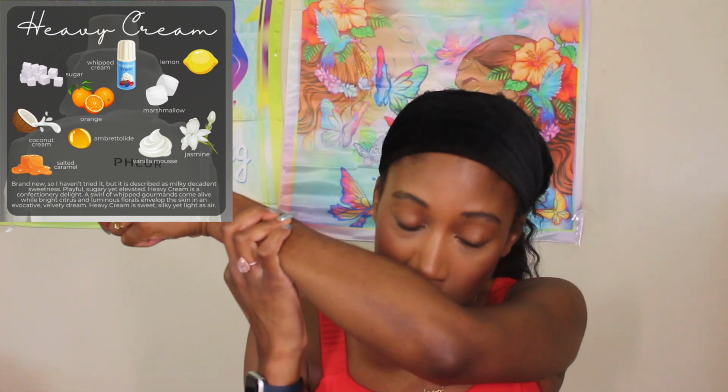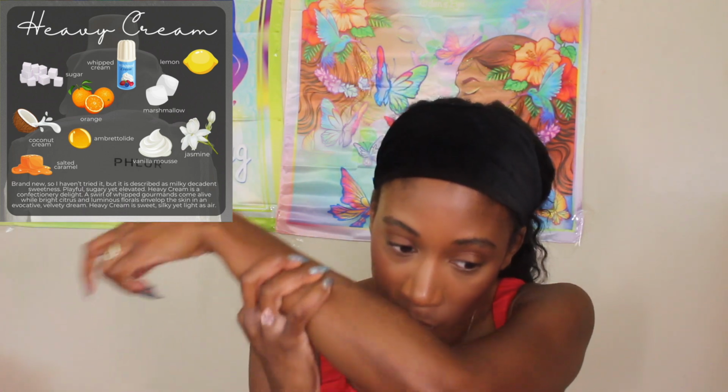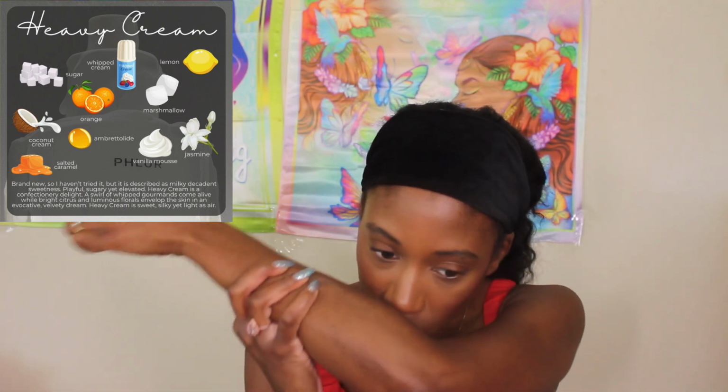Okay, it smells really nice. Definitely smells the marshmallow in it and the whipped cream and the vanilla mousse and the lemon sugar. Yeah, those are the main things I smell in this for sure.